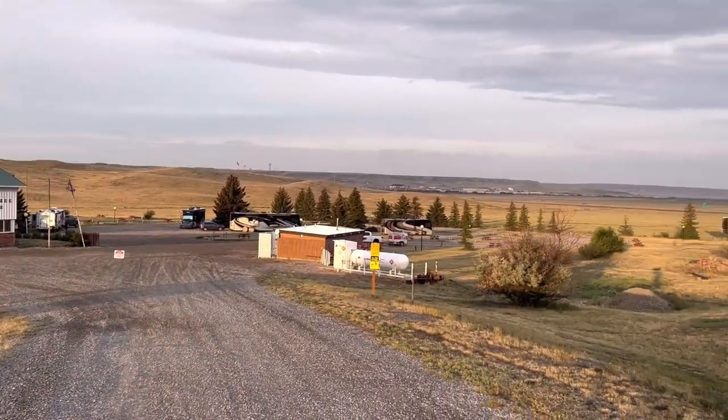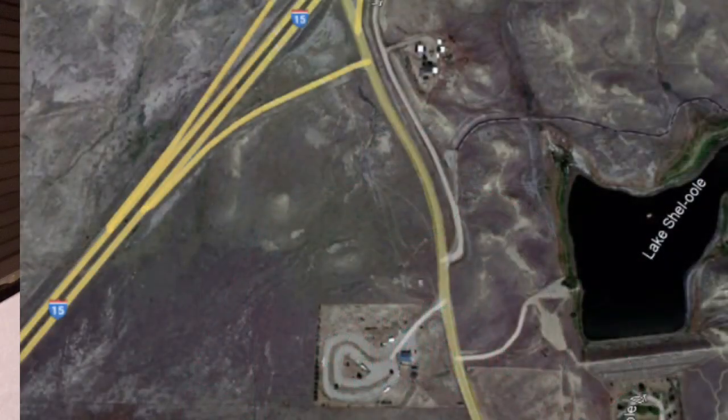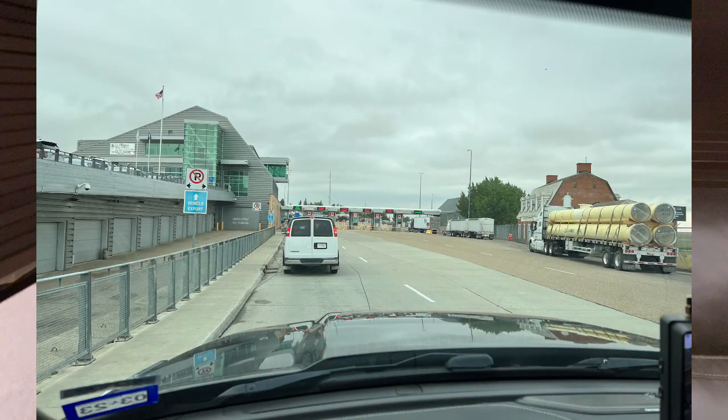Very nice campground. I have to say, I would stay there again. Very friendly people, very easy in and out. It was close to the freeway, but not that close, which is one of my criteria. So if you're in Shelby, Montana, it's a good place to stop. And especially nowadays, with what it takes to get across the border and everything, it's kind of nice to be close to the border, making sure you have all your ducks in a row before you go over there.